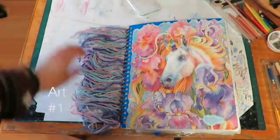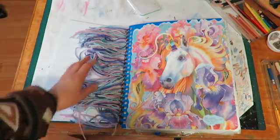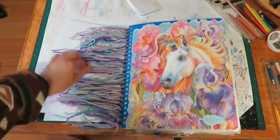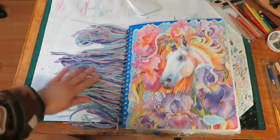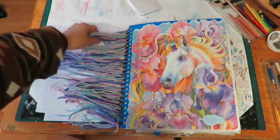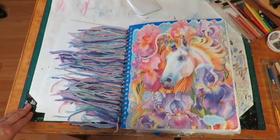Okay, so I just completed this journal today. I just finished adding all this yarn. I don't know why I decided I wanted to do it, but I'm glad I did because I love the way it looks.